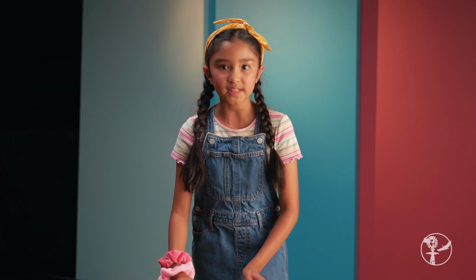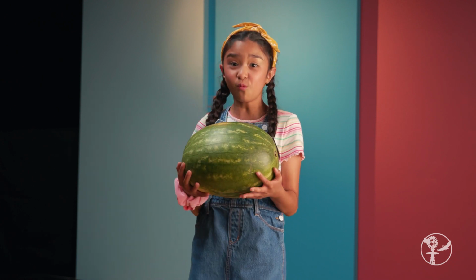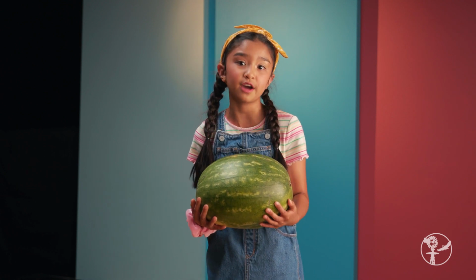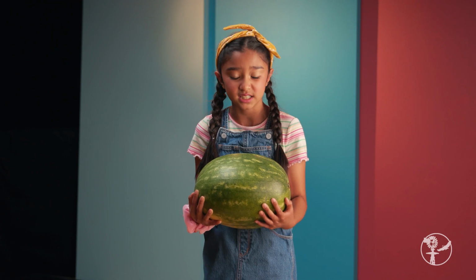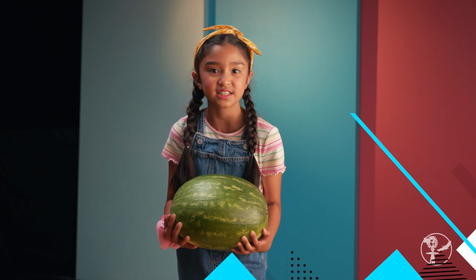It's so cool that some kinds of plants even grow into the food we eat. Imagine a seed becoming a giant watermelon. Think about it. When we go to the grocery store and pick out food for a salad, like lettuce, it was once just a tiny little seed. Oh gosh, I wonder how we can tell when plants are ready to eat.